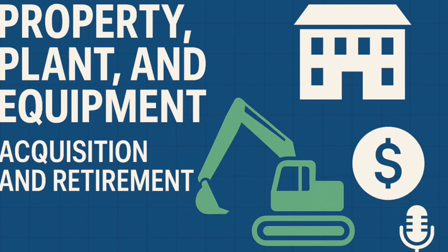Hold on. They had a $1 million liability, but they only paid out $980,000. What happens to the extra $20,000? That, my friend, is what we call a gain on settlement of the asset retirement obligation. Basically, they overestimated the cost, so they get to recognize a gain. They would credit an account called gain on settlement of ARO for $20,000. So the whole journal entry would be a debit to asset retirement obligation for $1 million, a credit to cash for $980,000, and a credit to that gain account for the $20,000 difference. Nice little bonus for them.